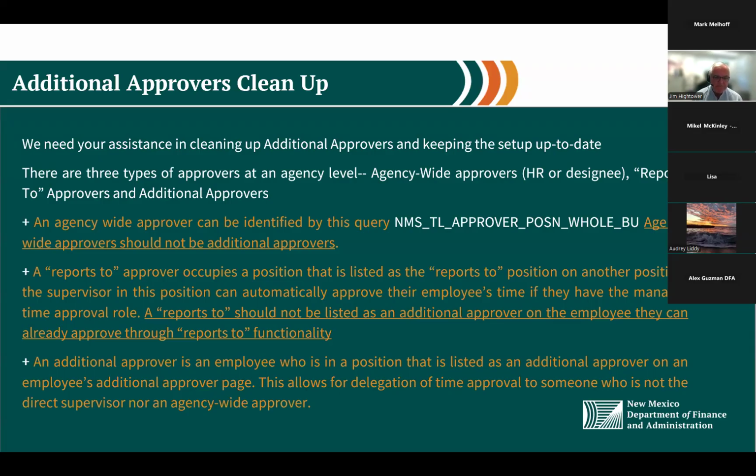So the first level is an agency-wide approval level, and that means exactly what it says. It's a person who has access to approve time. If they're given the role of an agency-wide approver, then they can access and approve time for anyone in the agency. That's pretty straightforward. And I also want to mention here, we'll say it a couple times probably, that if you're an agency-wide approver, you should not also be an additional approver on the additional approver page, but I'll get into that in a few minutes.